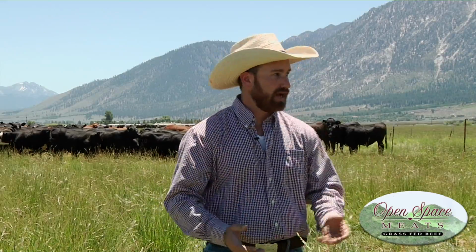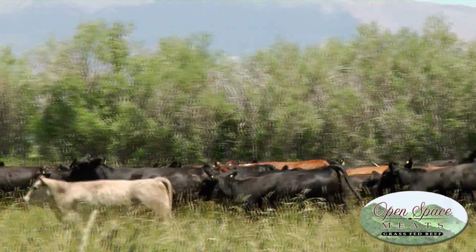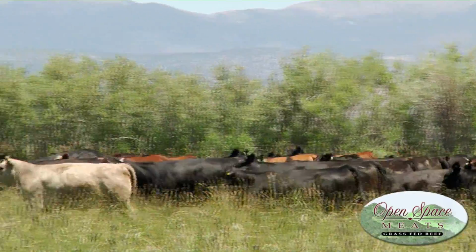The modern beef industry is very much set up to put cattle on feed in a feedlot, feeding corn and grain and things like that. That being the case, there's an infinite and abundant amount of nutrition available for those cattle when they come to the feedlot. Now, this doesn't look like that, does it? No. That's because that's not what we do.